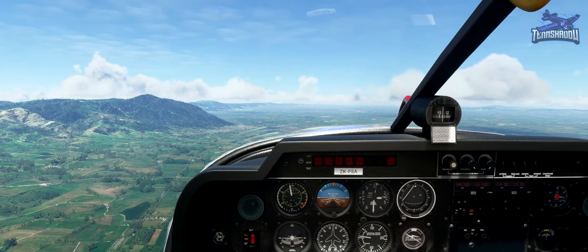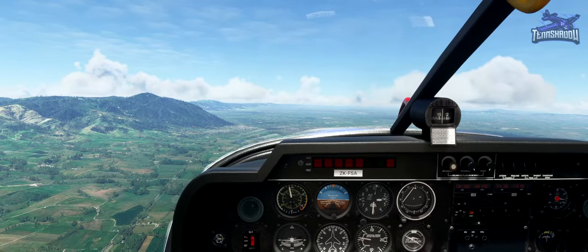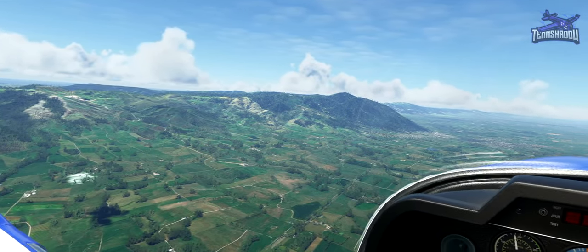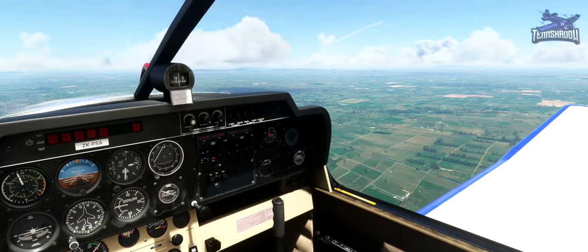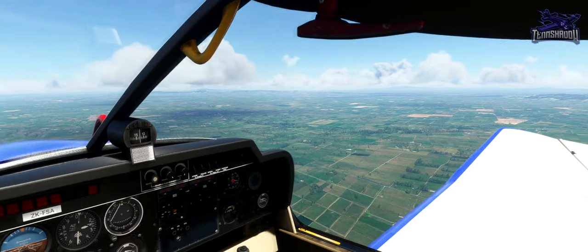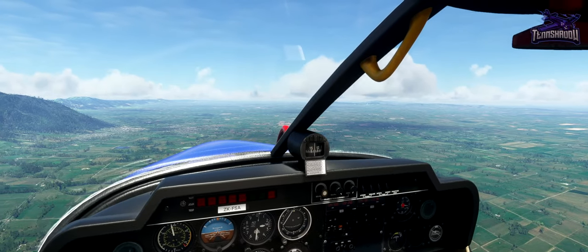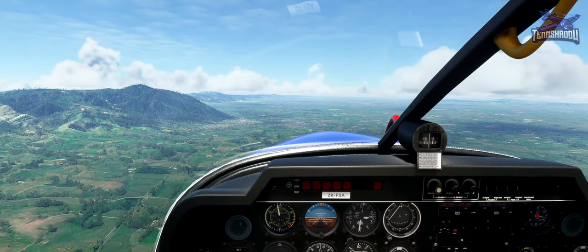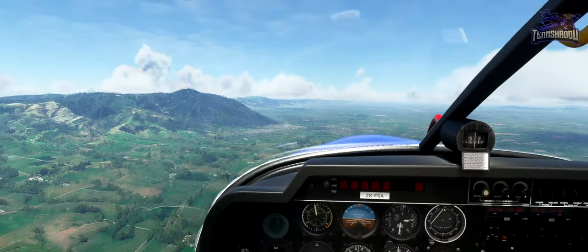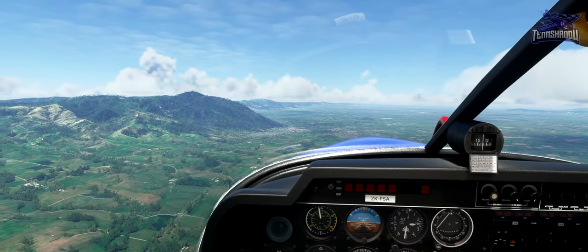When flying VFR, there are minimum altitudes that come into play. Unless we're taking off or landing, the rules are that we can't get any lower than 500 feet above the ground or any person, vehicle, building, etc. That minimum becomes 1,000 feet if crossing a built-up area such as a town like Tearoha.